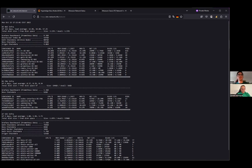For example, the DB is for Blockscout, which is actually for the indexing. Then you can also see Blockscout, which is the interface. You can see the CPU load on that, and the Besu node I'm running. So you can get a deeper understanding of how much my services are actually used, what they are doing currently, or how much load is on them.